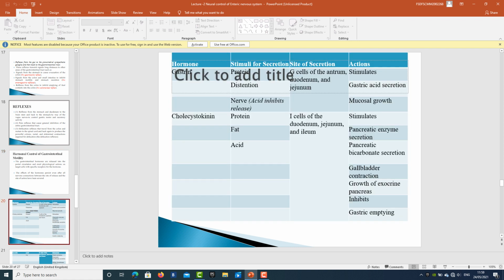So it is a very important table. You should all be learning about it. Gastrin is the hormone; the stimulus is protein, distension, and nerve. The site is the G cells of the antrum, duodenum, and jejunum, and the action is to stimulate gut function, gastric acid secretion, and mucosal growth.